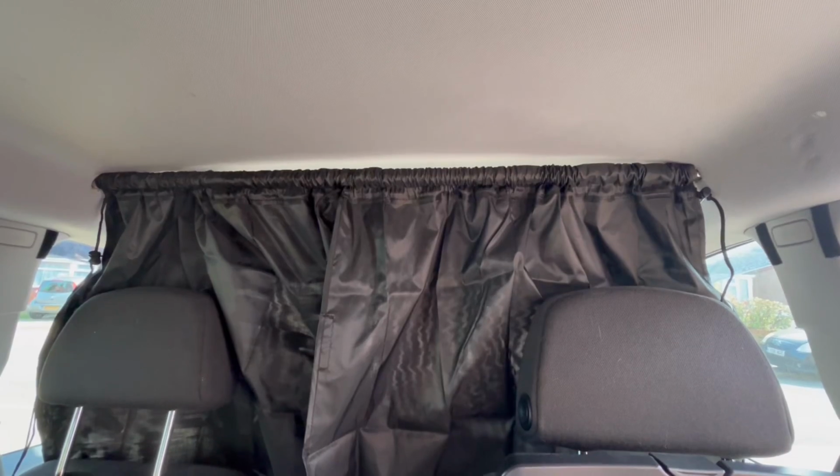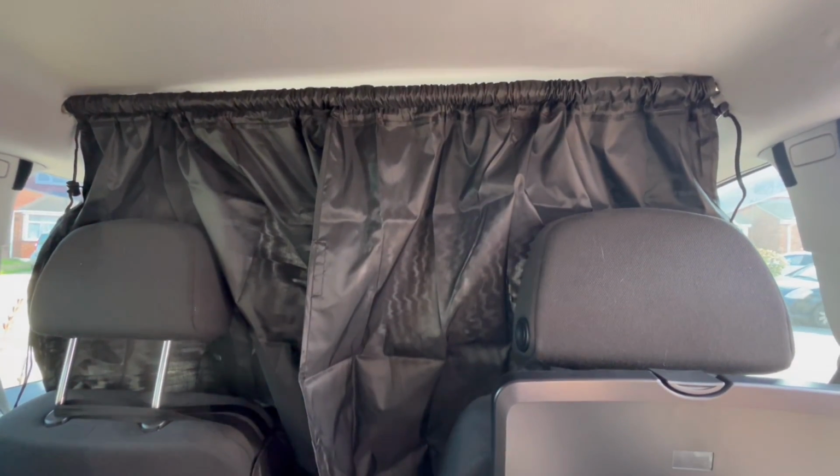Now I didn't want to buy a new curtain because there's nothing wrong with the brown one, so what I did, I bought one of those divider curtains that you see on Amazon and other places like Temu and stuff like that. So I bought this one, it cost a whopping £8, and as you can see this is what it looks like when it's up.